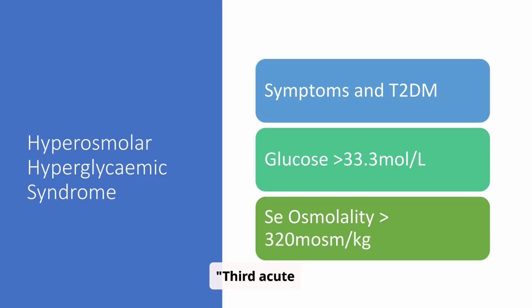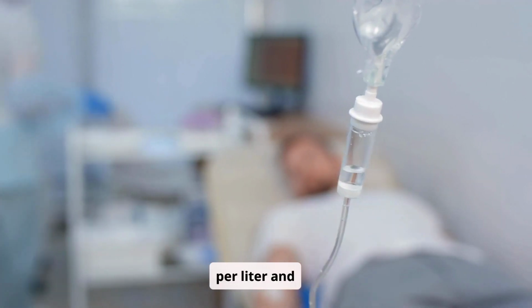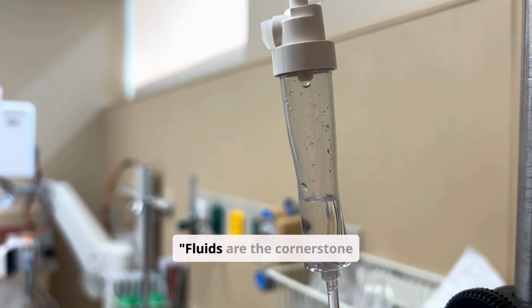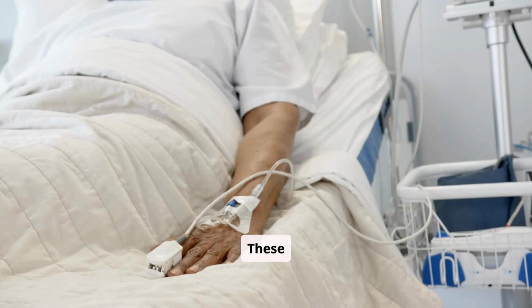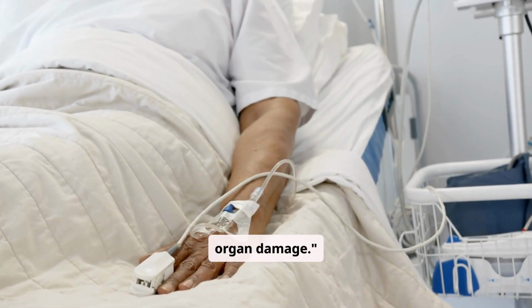Third acute complication is hyperosmolar hyperglycemic state, HHS. Often occurs in type 2 diabetes. It involves extremely high glucose levels above 33.3 millimoles per liter and dehydration. Seek immediate care if fatigue or confusion arises. Fluids are the cornerstone of treating HHS, alongside insulin and anticoagulants. These interventions, sometimes in an ICU, can prevent severe organ damage.